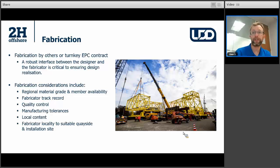The fabricator track record: they need to know how to build structures of this kind, where these dimensional tolerances are particularly important, or they need to be coached and supported through that learning process. Quality control is, of course, extremely important to achieve those manufacturing tolerances, as well as the reliability of the system overall. Again, thinking about growth markets, local content is becoming increasingly important. It's not always acceptable to build it in the Netherlands and ship it halfway around the world, even though that may be where you've got the best track record. So you need to trade off that track record and that local content when you're working out where best to fabricate.